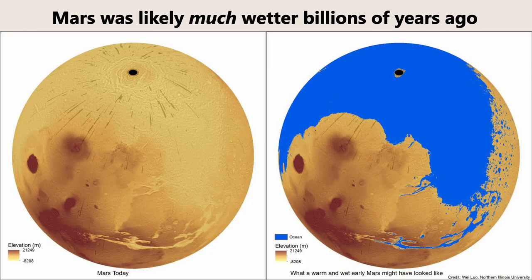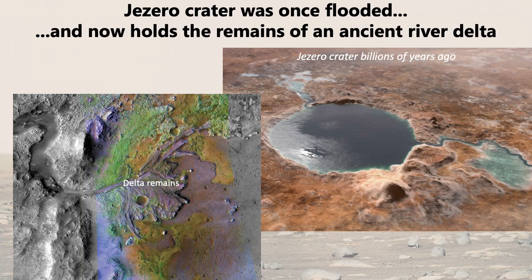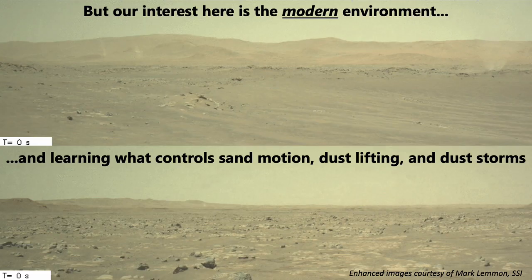Mars was likely much wetter billions of years ago. Jezero crater was once flooded and now holds the remains of an ancient river delta. That all makes it very interesting as a place to look for organics and signs of past life. But our interest here is the modern environment and learning what controls sand motion, dust lifting, and dust storms on Mars.